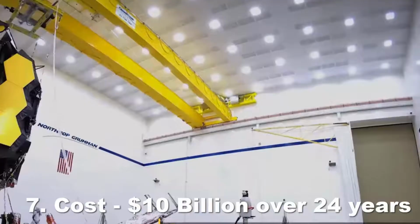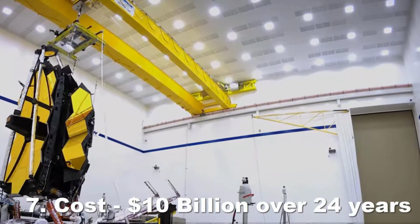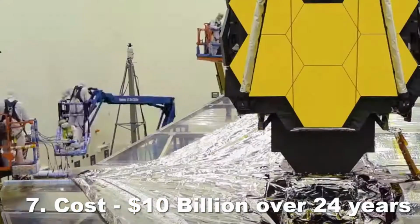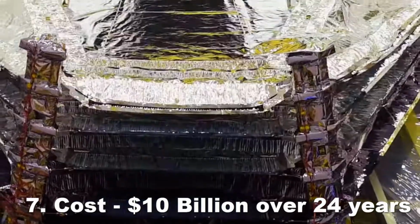Number 7, cost. In round figures, it's about $10 billion over 24 years, most of which has already been spent. Just getting it off the ground and into orbit is most of the cost. Now I think they have less than $1 billion left to actually do the science.